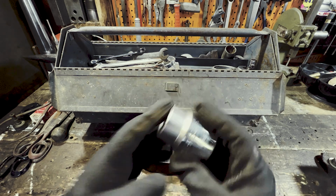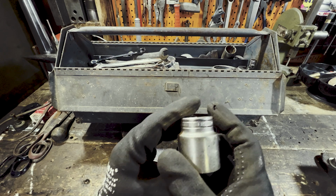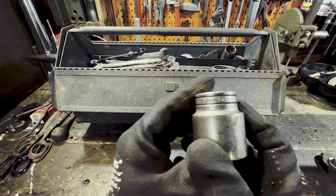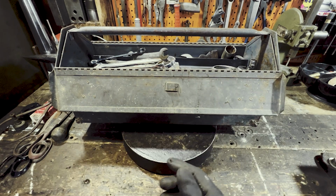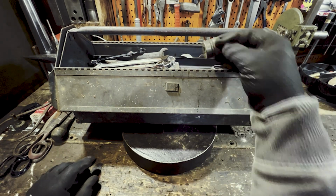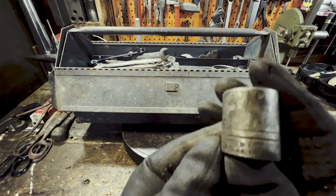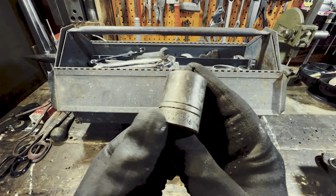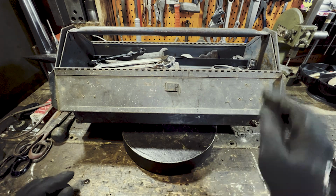looks very much like the era that's from. Let's see, New Britain 1 1/4, 12 point as well. Let's go with this. A Plum 15/16. It's in pretty decent shape. I have a set of those I'm trying to build up as well.